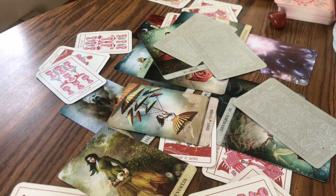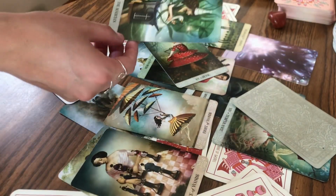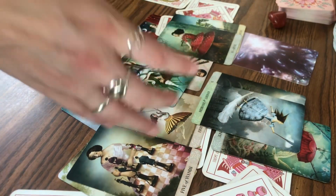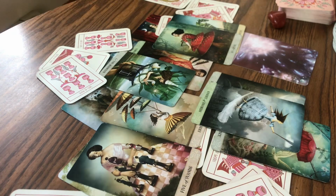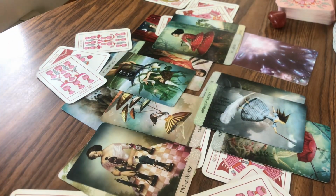So now the Devil is in reverse. Interesting. So yeah, I think that if 5 of Wands, the Magician, Knight of Swords, I think this is saying that there are people with good intentions out there, especially if you're looking for some sort of mentor, teacher, something along the lines. There are good people with good intentions out there, Knight of Swords, that you can find.